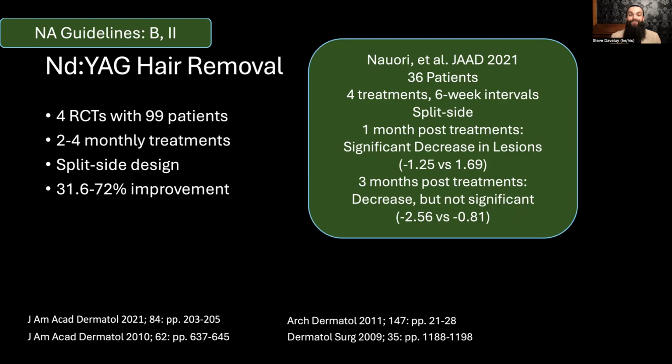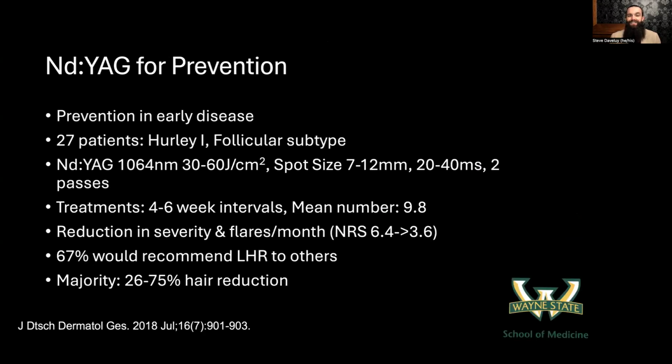So you really want to pick early stage 1 and 2 disease, not the patients who have HS taking over a whole area with scars and tunnels. And it seems to possibly work a little better for the follicular type, where they have sort of folliculitis in the areas of the HS, or folliculitis as sort of a precursor to the HS lesions.